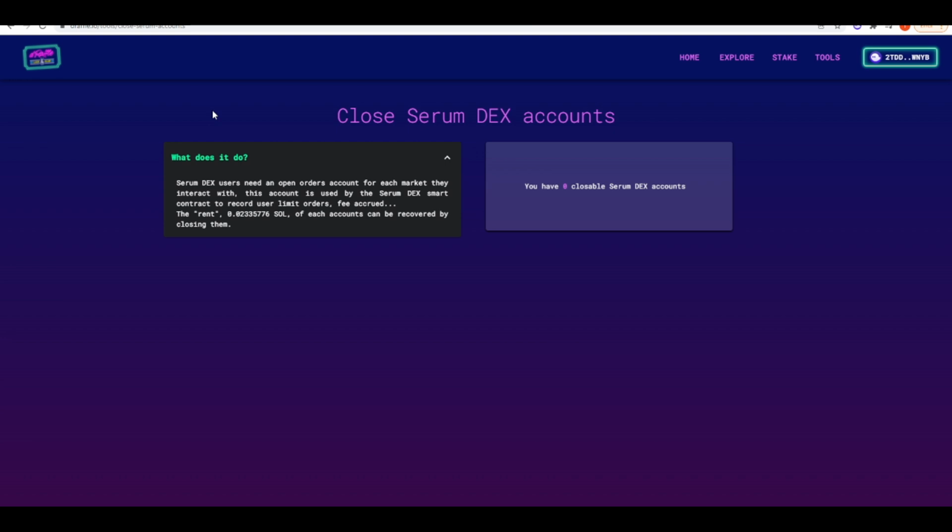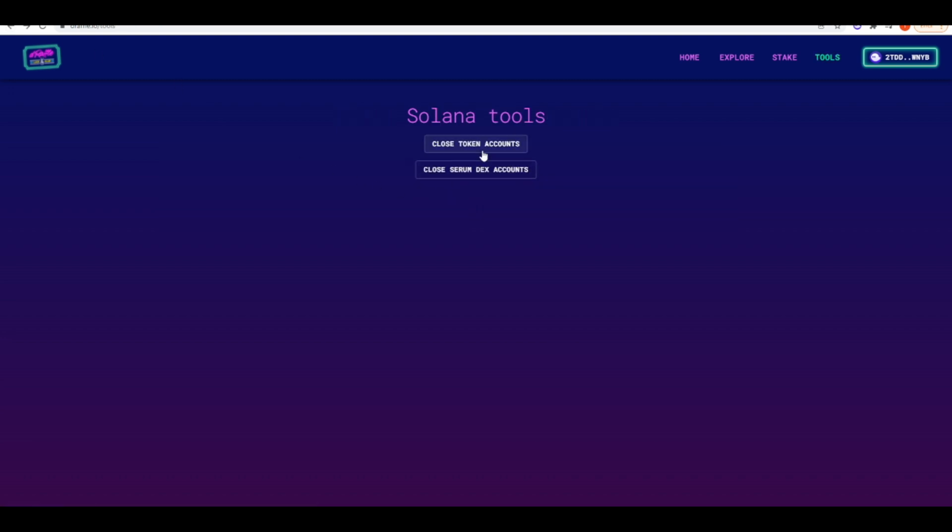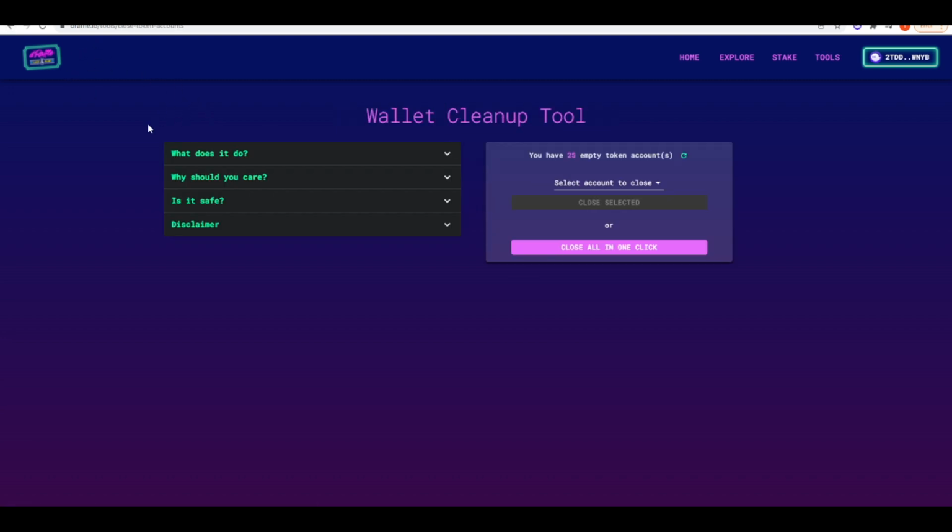You don't have to use Draffle to close your Serum Dex accounts. You can go to Prism Aggregator, the Symmetry Finance swap platform, or Cyclos Finance. You can go to various different dexes to close your Serum Dex accounts. But as far as I know, in terms of closing token accounts, Draffle is the best place to go for this.